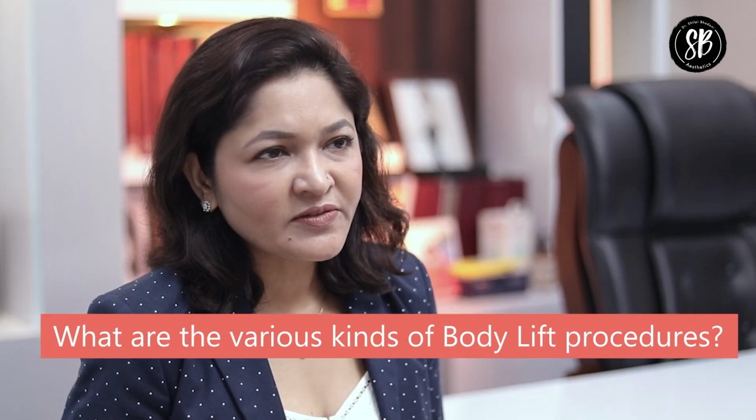Post-bariatric surgery or post-massive weight loss, there's a lot of sagging that people deal with around the body. Now, we as plastic surgeons, we do various kinds of lifts to correct this sagging and contour the whole body as much as possible. Now, when we talk about the various kinds of lifts, what are those?